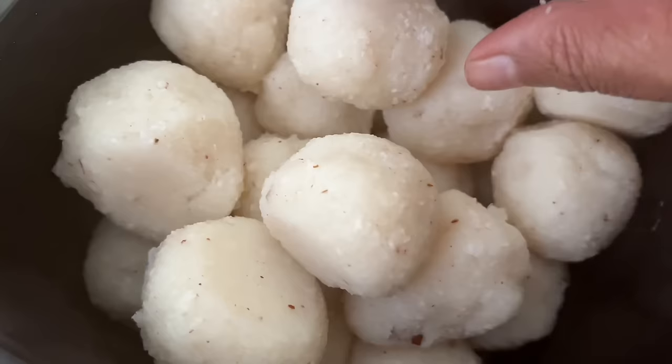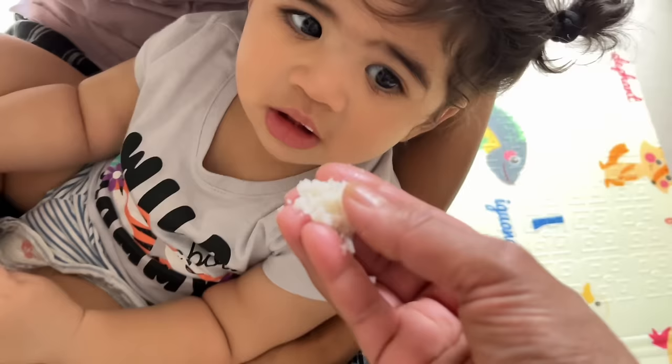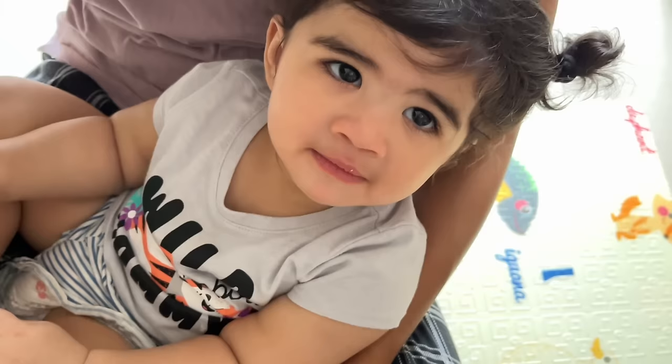I'm going to give some to Abby baby. Let's see, it's a little hot. I'm trying to give Abby pundi. Let's see whether she likes it. Abby, pundi. You like it, no, Mangalorean? No, you like it. A little hot, no?